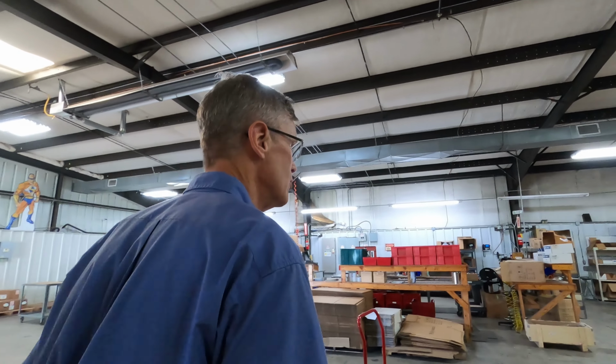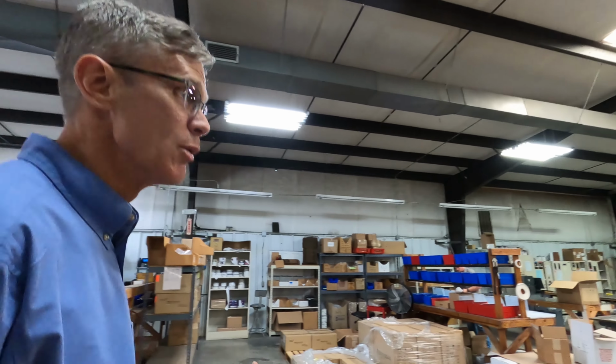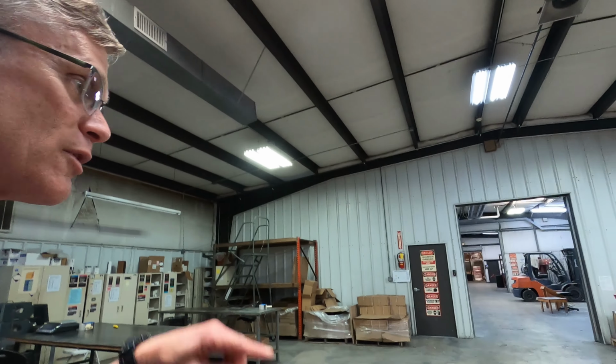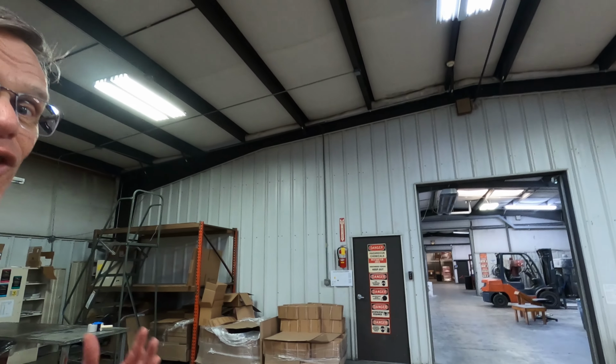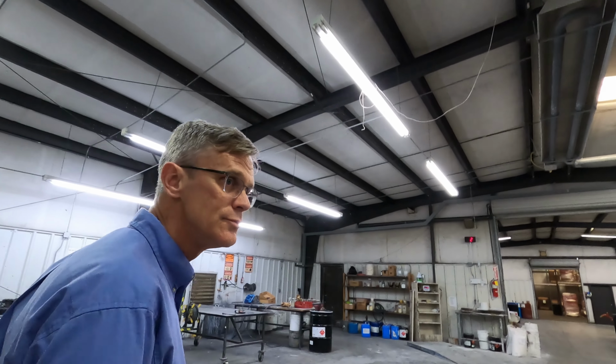Mm-hmm, exactly, yeah. So we've got not only plastic welders, but everything that a body shop would need to repair any plastic part on the car, including cleaners, adhesion promoters, primers, fillers, flexible fillers, and flexible primers, not just the stuff that you would get normally for metal work. This is actually designed for plastics. Yeah. And the training to support that, which is huge.